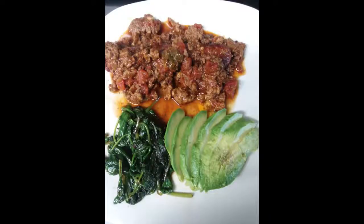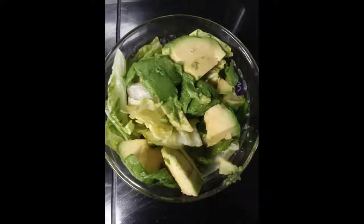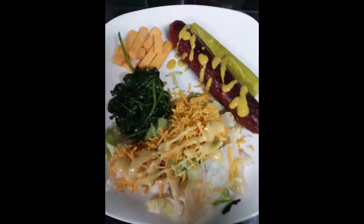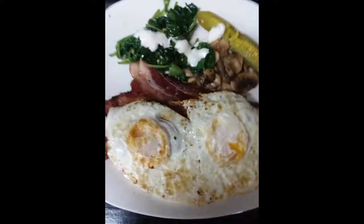I usually try to eat at least two types of vegetables per meal. And I love my salads. On my salads, I like to drench olive oil with sea salt, or I use pink Himalayan salt. And also I put MCT oil on it sometimes. So you can get your fats in by using different oils and things like that. Also, you get your fats in the meats that you cook with.